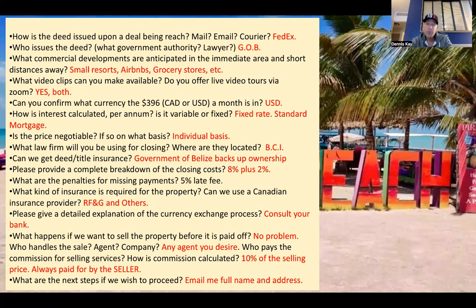So what law firm will you be using for the closing? That's 100% up to you. In Belize, the buyer decides what closing company they want to use. I've used any number of lawyers in Belize City, and I found them to be very, very helpful. But 95% of all of my closings I run through Belize Caye Investments.